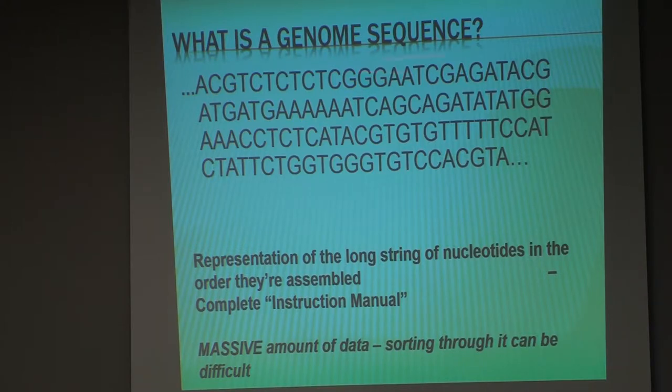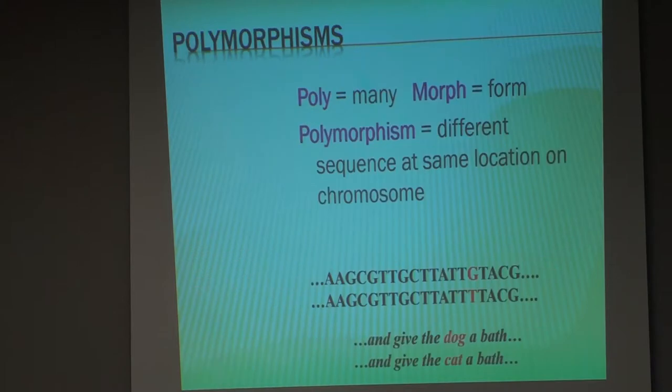But what is a genome sequence? The genome sequence is just the long string of nucleotides in the order they're assembled. It's these four letters repeated over and over in a pretty unique repetition, and it makes the complete instruction manual for that species. It's a massive amount of data, and sorting through it is really difficult. We can read bits and pieces of it, but we are still learning how to read the whole thing.